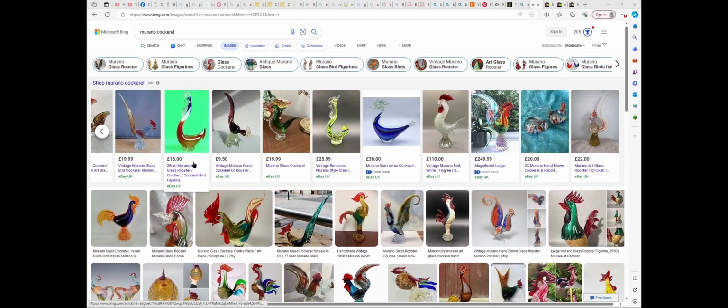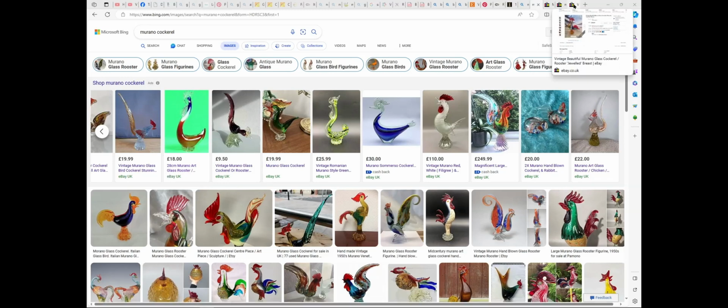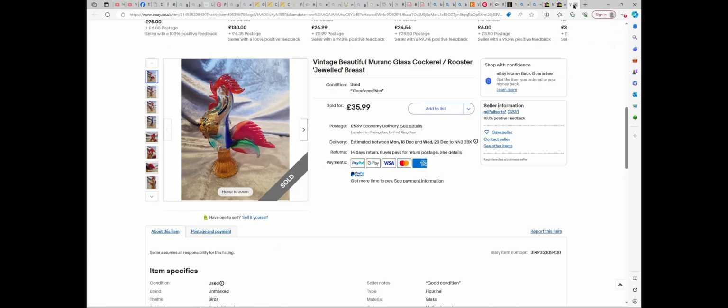Where it's giving you prices, the prices are all over the shop. Look at this one, it's like £249, and you've got £22. That fairly weedy one's looking like it's £9.50. Yeah, they're all over the place. So I thought, let's go into eBay, try and find one that's sold, that's the closest. Was it this one? Yeah, this one here.